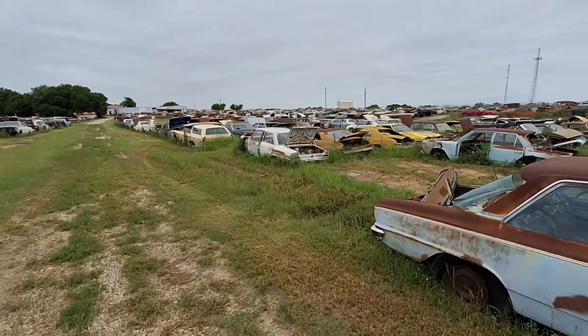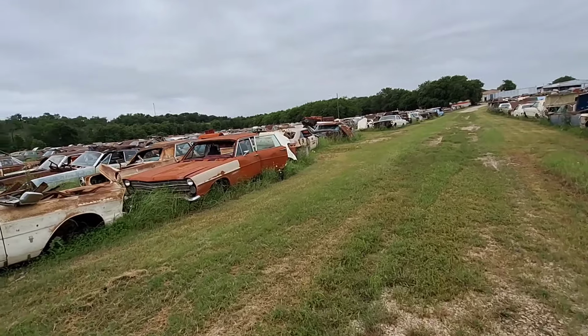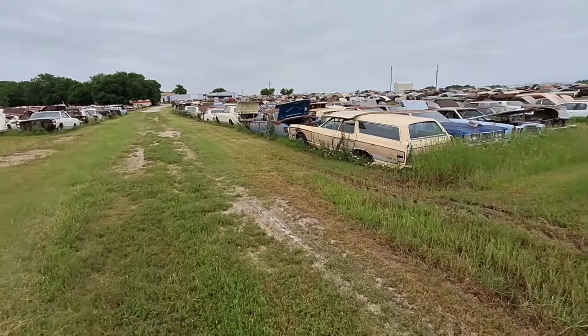Man. It's overwhelming, isn't it, guys? I mean, if you're like me, each one of these cars has a story, how it got here. One time it was new and it was loved and appreciated.